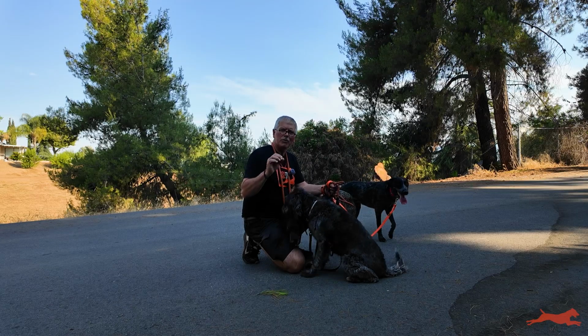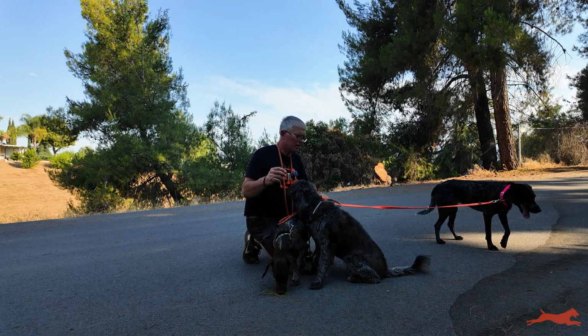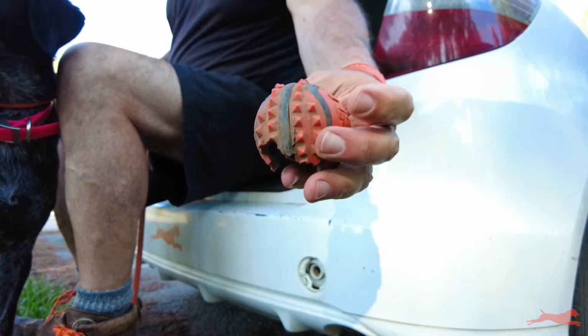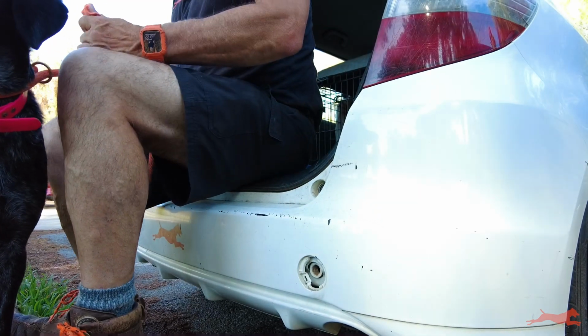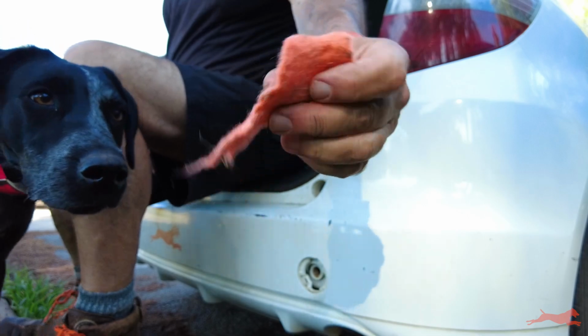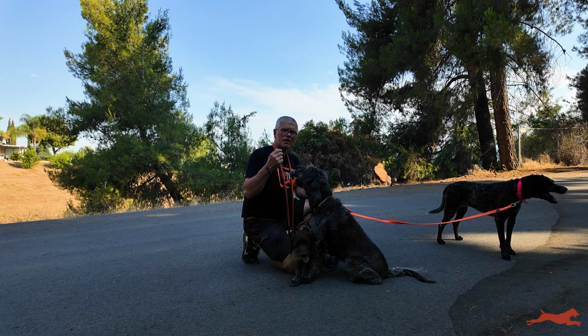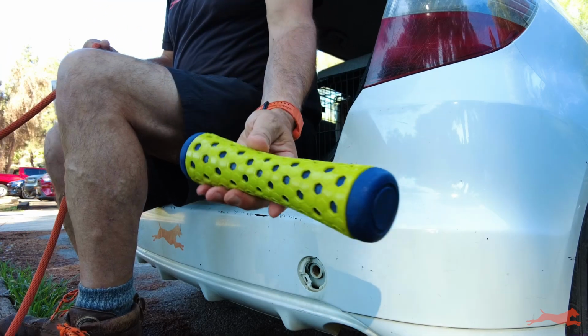You want to be careful about the toys you give your dog to play with. Some of the fetch toys are good for fetching, but they're not chew toys. And some of the chew toys aren't chew toys. So pay attention, look at them, and always monitor them when you leave a toy that you think might be a good chew toy, because you never know.